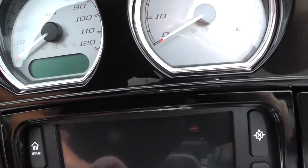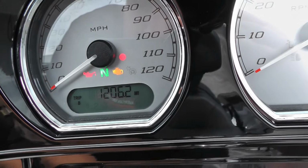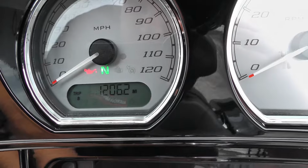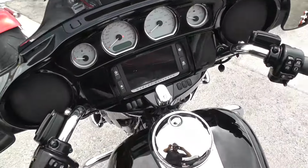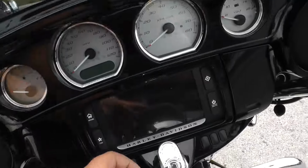Check the mileage on this bad boy. 1,206.2 miles. For 2015, that bike is barely broken in. Let me go ahead and start it up for you.